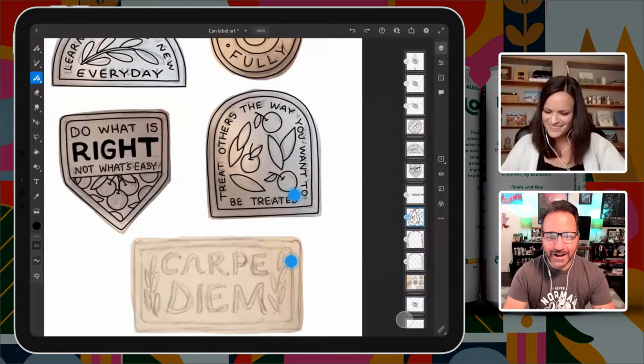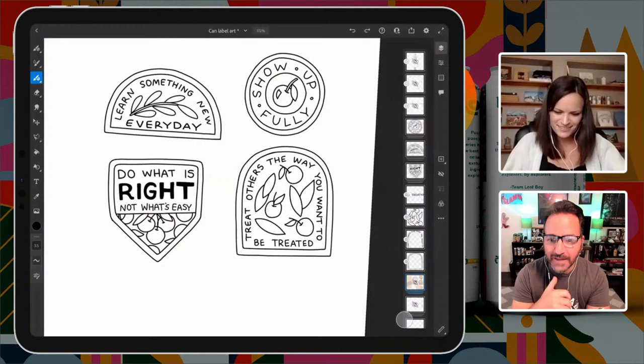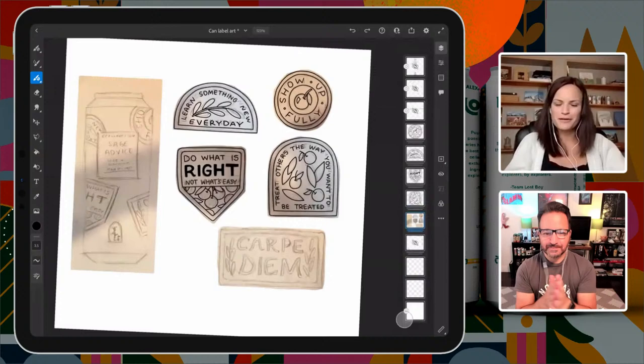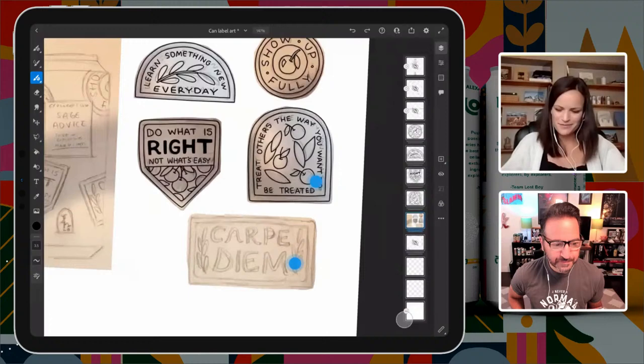She's hand lettering some really cool badges that we're going to be using for a canned cider packaging. That is going to be our goal with this one, right? Yes. And I am almost done. I have one more badge to do, and then hopefully we'll jump into color and layout, and then we'll get to the really fun stuff shortly.